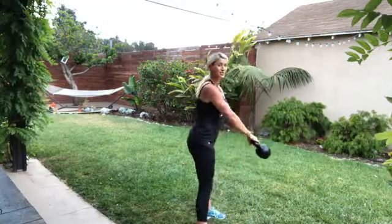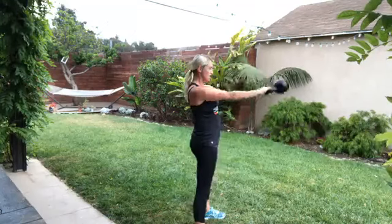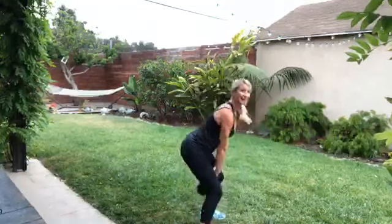That's 10. I'm gonna turn to the side so you can see my hip hinge. Hinging through, pulling up. I hope that you're doing this with me, you guys.